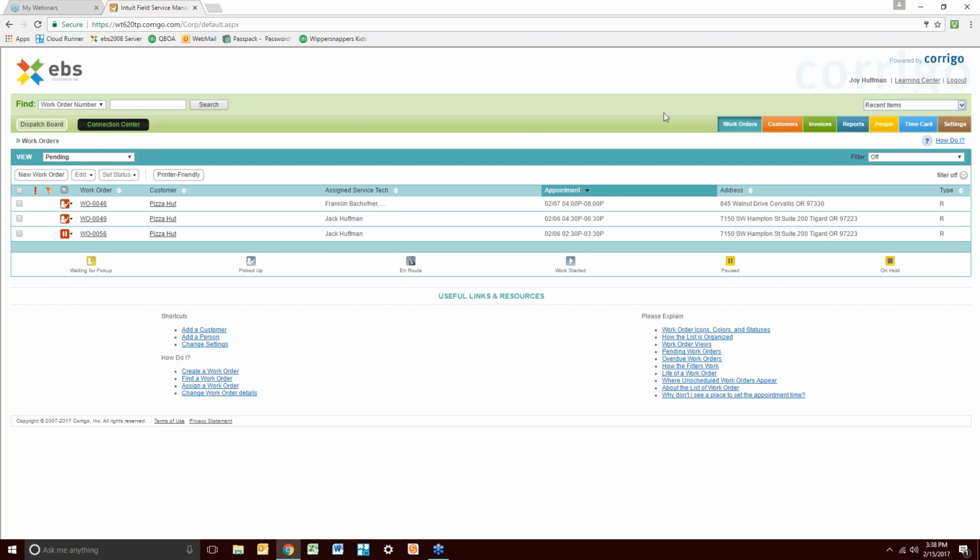Over here you have a drop-down menu, which shows the last 5 to 10 items that you looked at. That's a nice feature if you accidentally clicked off of something you need to get back to, or they call back right away, you can get back in there.